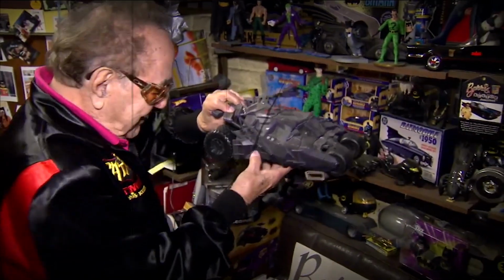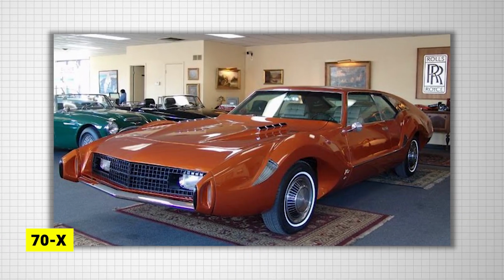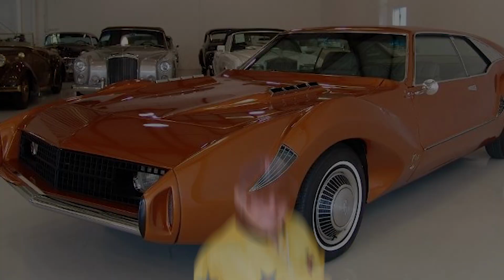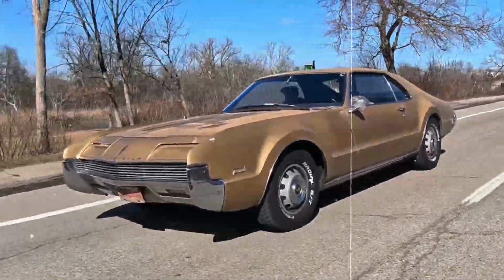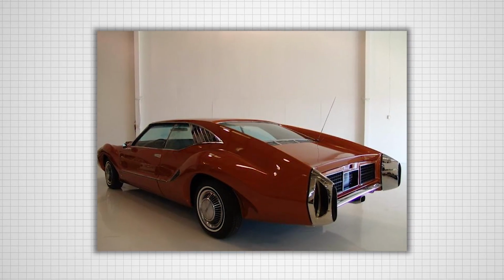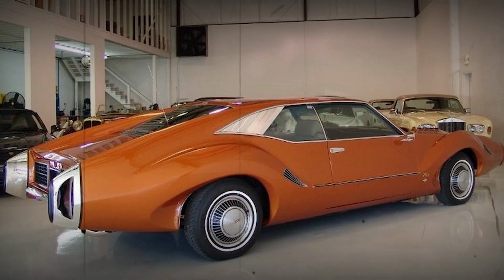When George Barris, yes, the same man behind the original Batmobile, got his hands on the 1967 Toronado, he transformed it into the 70X, an automotive work of art for Expo '67 in Montreal. Barris amplified the fender protrusions, stretched them back for added drama, and adorned the car with extra chrome, from side vents to fluted indicator housings. The interior went from luxurious to lavish with tan leather, wood accents, and a wraparound rear couch with a fold-out writing desk. It's no wonder collectors line up to add a Barris original to their garage.